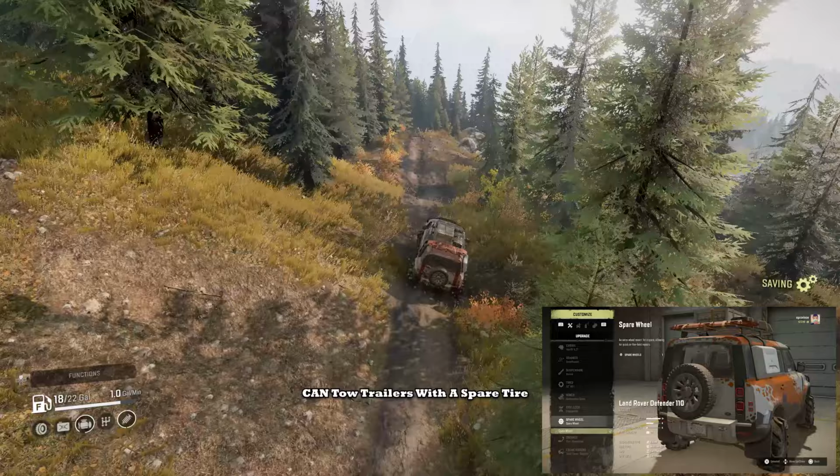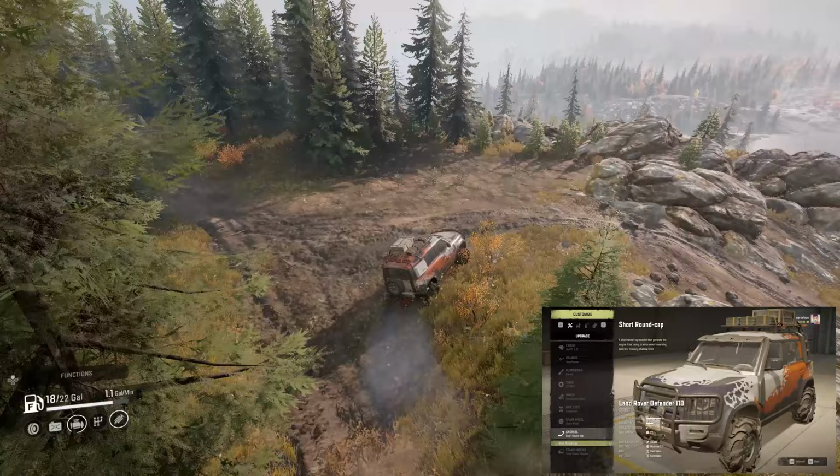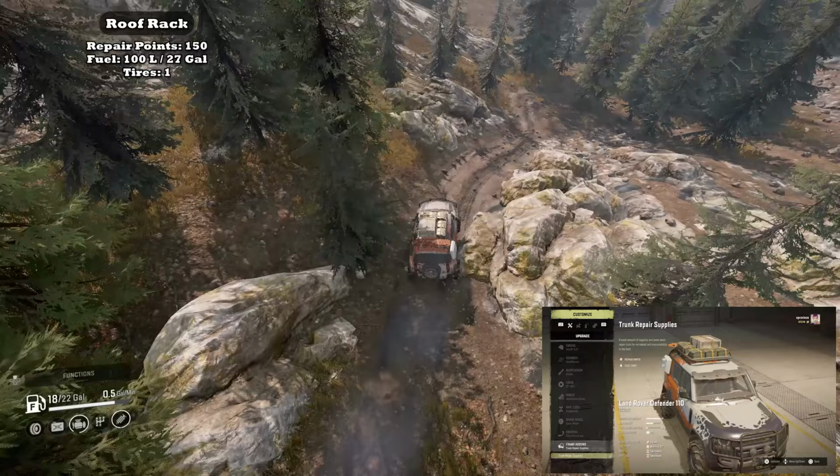It does have the short round cap, and it kind of stays flush on the vehicle here. I kind of like this a lot, that it comes all the way up here to the top of the cabin, so definitely can go through some stuff. It has repair points, 150, and a 22 gallon fuel tank on itself that equates to 80 liters of fuel.